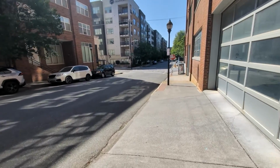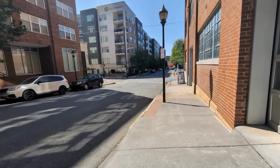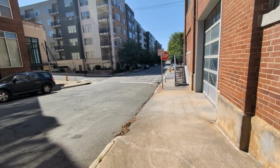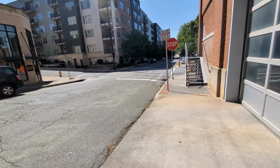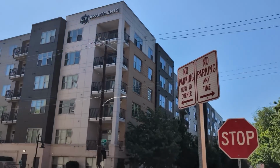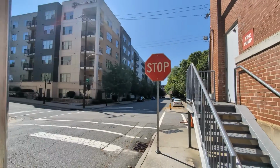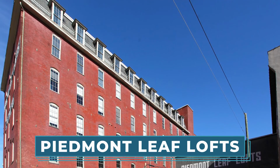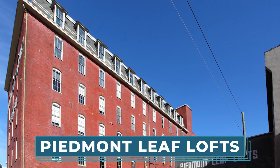So as you know, this is a real estate show, and as we're walking down here, I'm on Chestnut between 5th and 6th Street at the moment, headed back down towards Bailey Park. And you can see you've got the Link Apartments here. And as we get down towards Bailey Park as well, you're gonna have places like One Park Vista and the Piedmont Leaf Lofts, which give you the opportunity for downtown living.